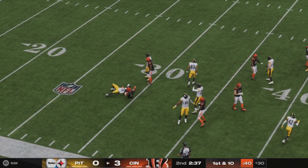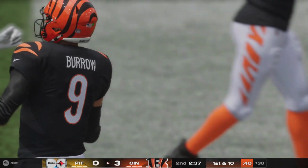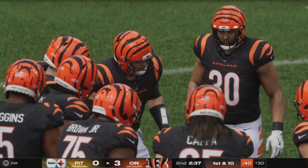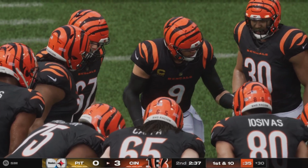A 39-yard punt, a return of 5. And the Bengals take over first and 10. Cincinnati coming back onto the field here for their second drive. And they had a long drive last time, but they had to settle for a field goal, and I'm sure that's how it felt to them, settling. They probably should have gotten in the end zone.